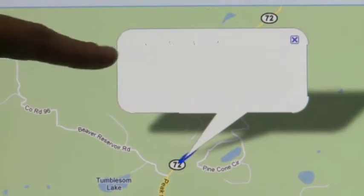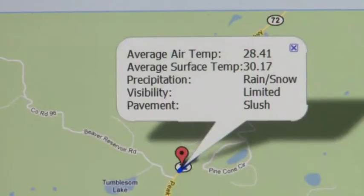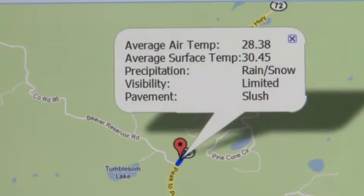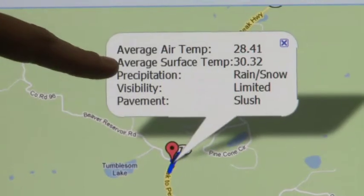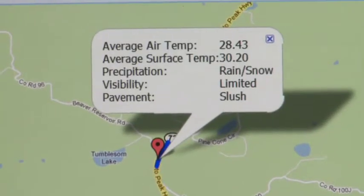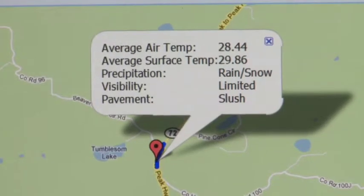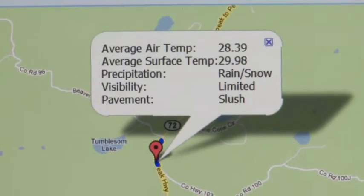So you can see here, and this isn't an exhaustive list of what we get out of the software, but it's interesting, I think, to the folks here. We can give you an average air temperature, average surface temperature, that's from the external sensors, but we also make inferences here for the type of precipitation, the visibility on the road, and pavement. What's happening to the pavement? Is it icy? Is it snowpacked? Is it slushy? Is it just wet?